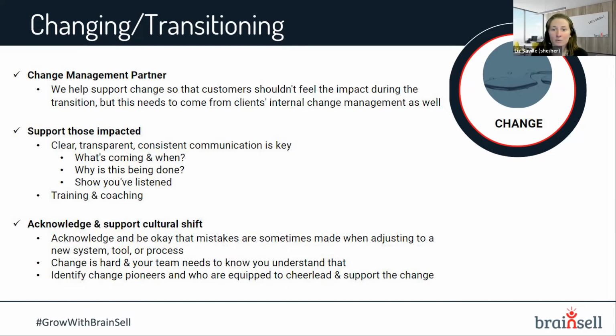So we want to make sure that we're putting into place what's coming for training, coaching, mentorship, any kind of supporting documentation or resources, and really preparing everyone who's on the periphery or directly impacted by the change to understand what's coming and how they're going to actually be working and operating in that change. That's also going to help date key milestones and identify those dates.